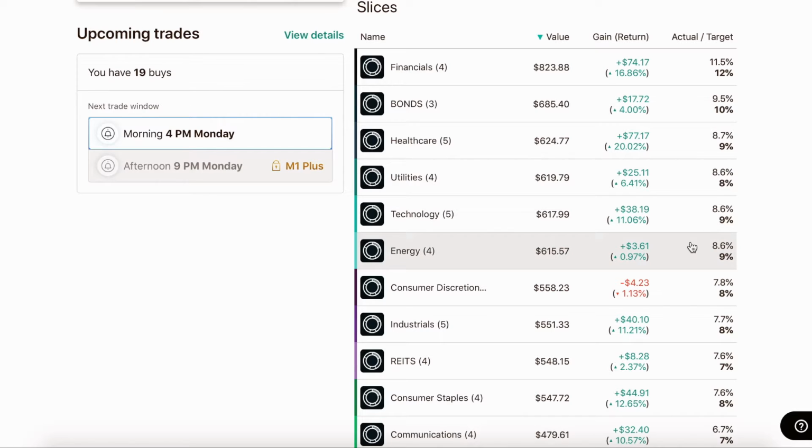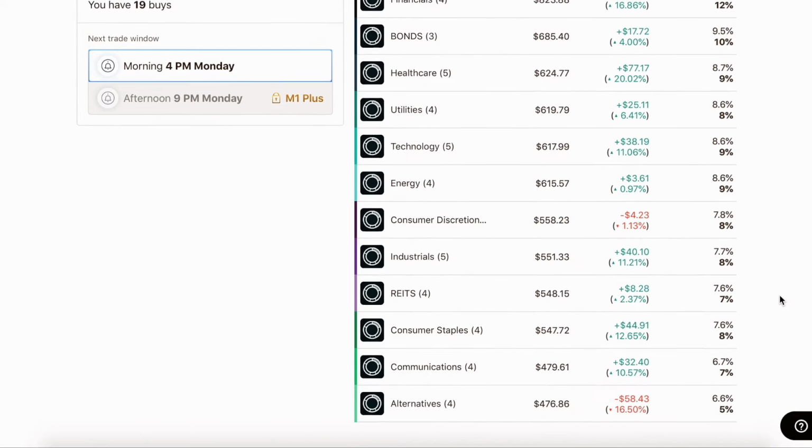Energy is a sector that I want to be increasing allocation to within this portfolio just because I think it's been beaten down a lot, and we're not going to go to electric everything overnight. So I'll probably be bumping this up to 10% from being 9% of my portfolio. Consumer discretionaries have been kind of a disappointment. McDonald's and Starbucks are not doing that well. But I think that in the long term, the consumer is always going to do well. So I'm going to keep it at 8% of the portfolio.